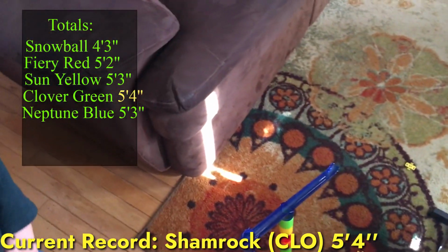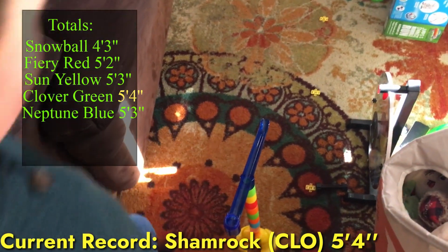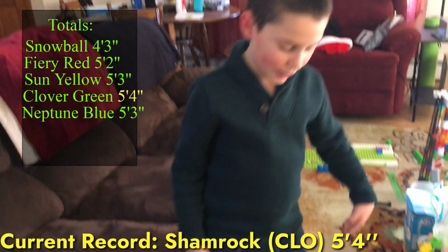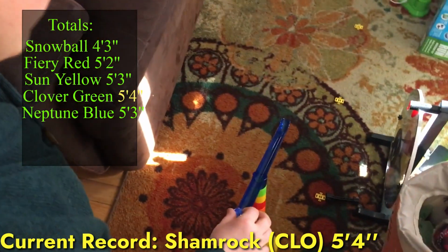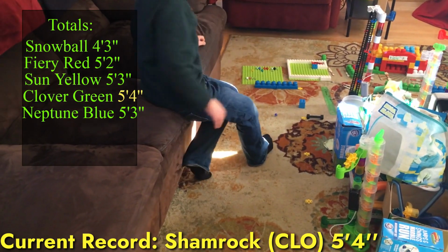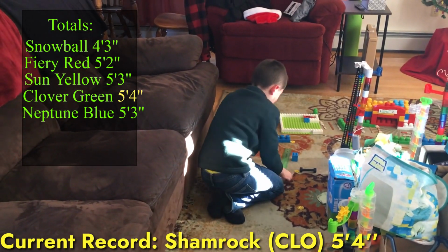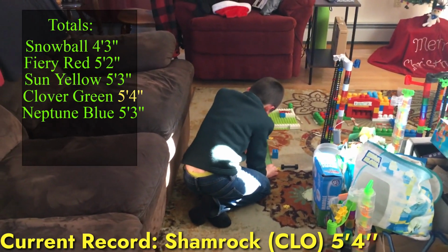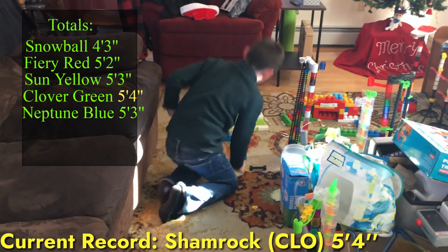We have Neptune now going. And I forgot to mention, if a marble does go out of bounds, which has only happened once, where it went out of bounds is what its total will be. On his second run, what's it gonna be? It's not nearly as good, but it is pretty decent. It seems like his first run, though, is going to be what counts. As that is, looks like 5 foot 1 inch.